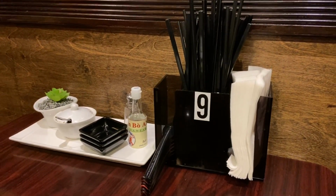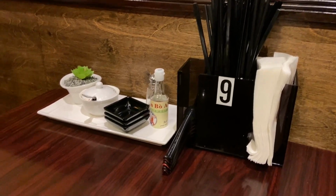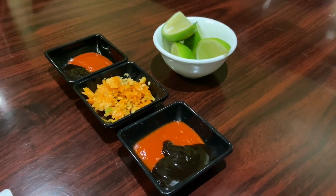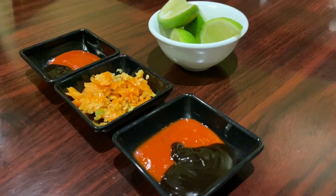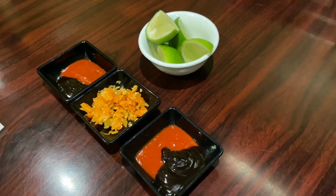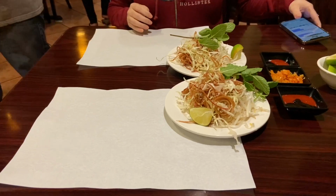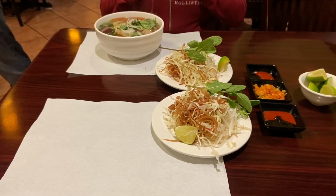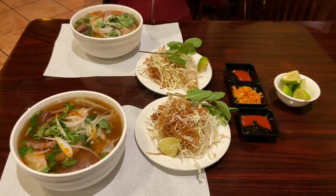All right, so we just ordered two Vietnamese spicy noodle soups. And now we are just waiting for our orders. Normally we would ask for extra sauce, like you can see there, and some habanero, and some extra lemon. Sometimes it's good with more. All right, so finally our food has arrived, and it wasn't busy, so they brought it out pretty quick, probably about, I would say, 10 minutes. So not too bad.